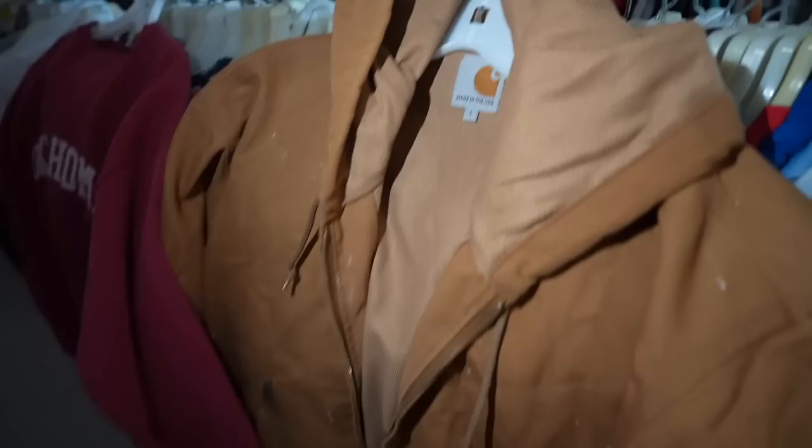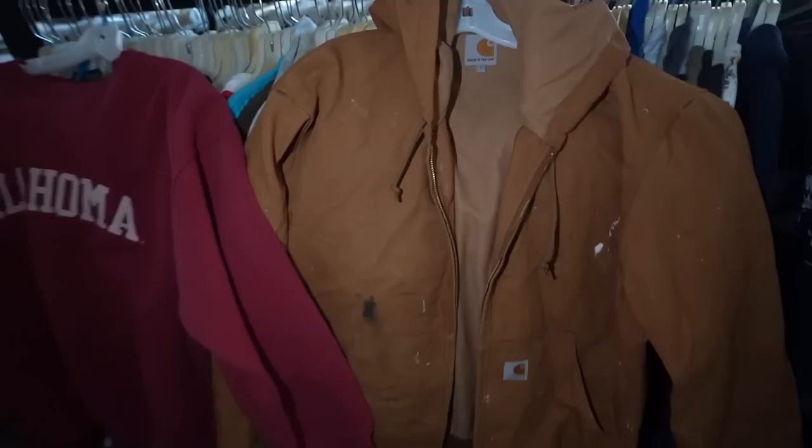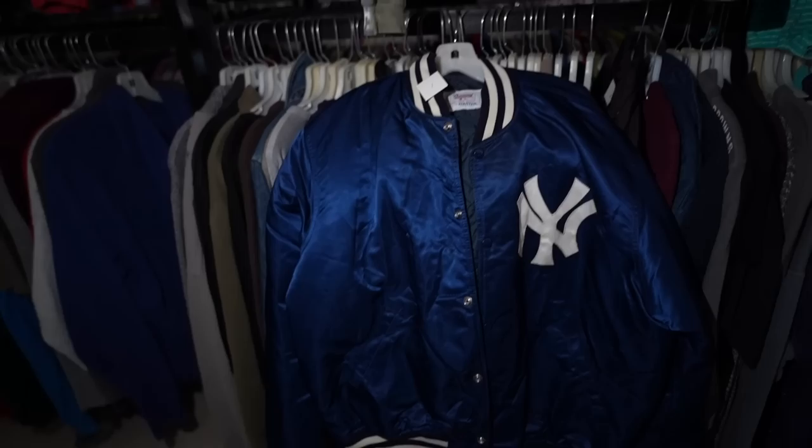There it is. You got the Carhartt. This thing is heavily distressed, worn in by a true blue collar sportsman. Look at that tag right there. Diamond Collection by Starter. The satin jacket. It is so hard to tell if everything is in great condition, if it's stained or not. But $2.25, man, I'll risk it for the thrift biscuit in this case.